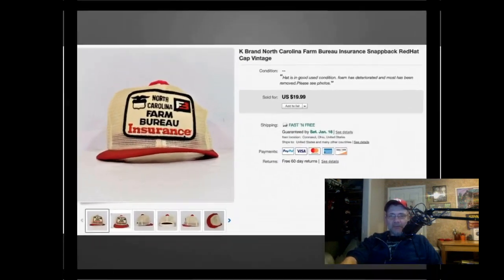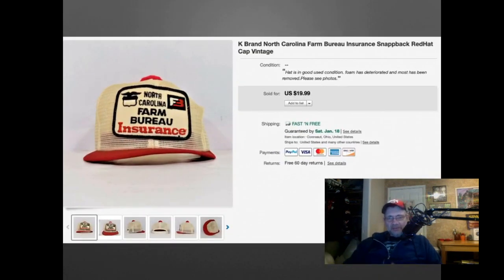What do we got here? Ooh, Northern North Carolina find. There's actually 2 of these. The other one's a little bit different, and I'll show that one next. But these were K brand hats, and if you're familiar with K brand, some of them can do very big money. These ones I didn't believe would, so I listed them at $19.99.